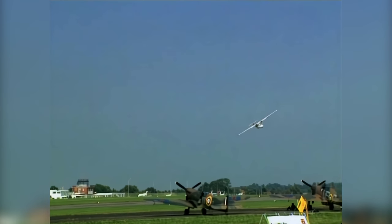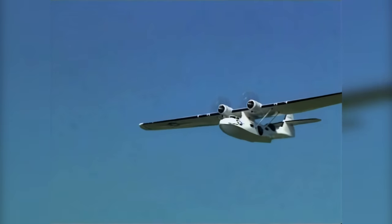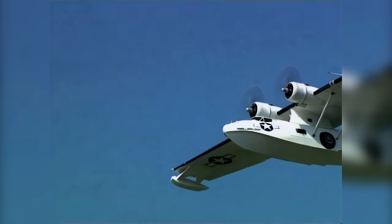The Catalina excelled in the anti-submarine warfare role. Initially built for the Americans, the Catalina was well suited for the air war in the Pacific, since it had a range of more than 2,000 miles.